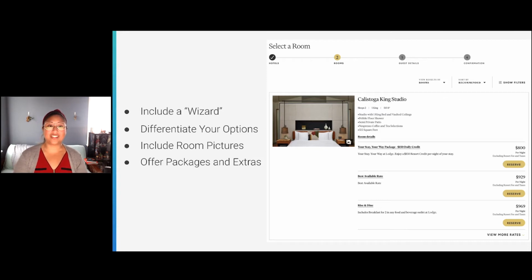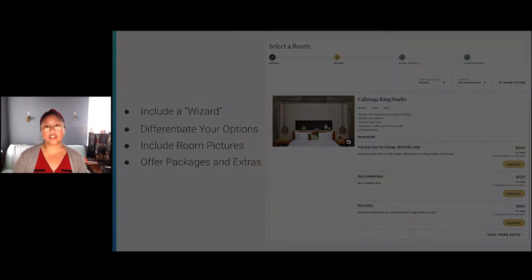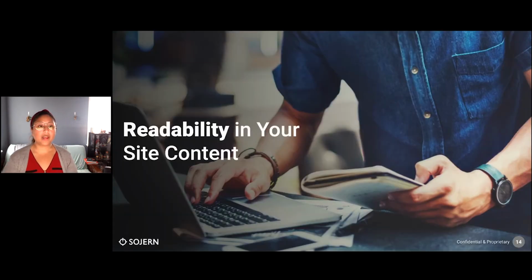Hopefully you find those design tips useful. Having a well-designed site can make a big difference in getting travelers to book, but it's also important to take a look at the readability of your site content. Travelers want a friction-free experience. The type of content you provide and how you provide it can determine the ease with which a visitor can navigate the page, get the information they need, or find the services they're looking for.